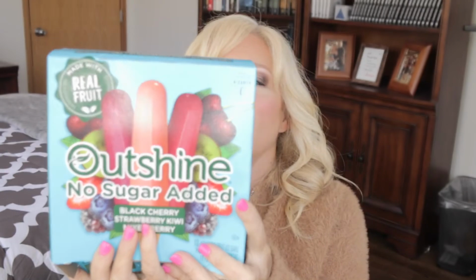So good. Also, you can tell that my son, my 12-year-old, opened this package. Like, what in the world? Anyway, and it's upside down. So let's just hold it like this. Make sure everything doesn't fall out.